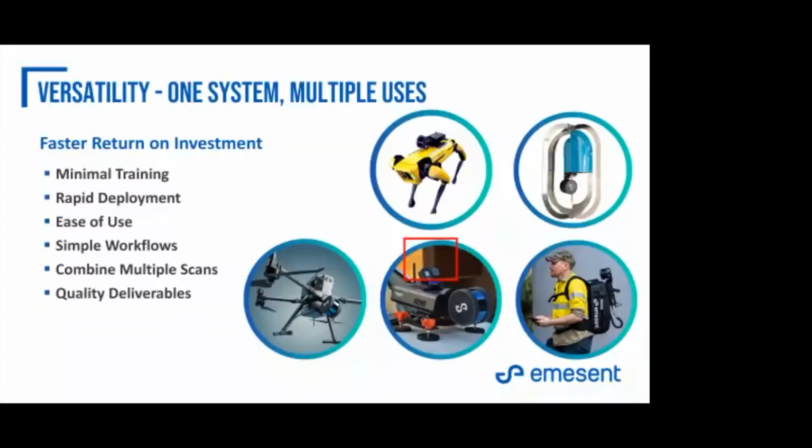So the versatility of the system is really the highlight of this discussion. And as you can see here, we can use Boston Dynamics Spot. There's a cage on the right-hand side that's really excellent for lowering it down vertical shafts. The backpack system is excellent for walking. It's on a vehicle mount there in the middle, and of course the drone applications, which is what most people are most familiar with.